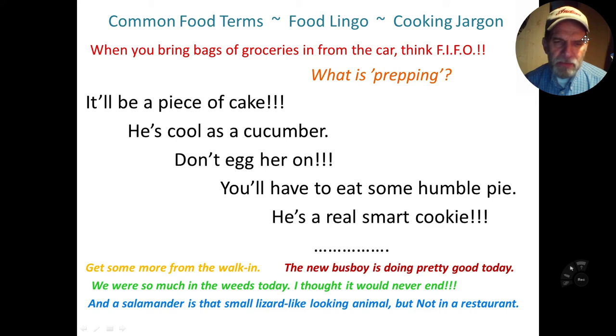And a salamander. What is a salamander? Well, in English, it's a lizard-like looking animal. It's an animal that looks like a lizard. Okay, a salamander, but a salamander is always small, kind of small. I don't know. But in the restaurant, in the cooking, salamander is totally different. In the restaurant, salamander is something you use. What is it?